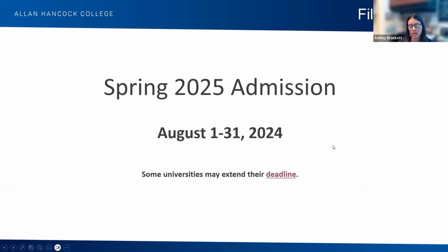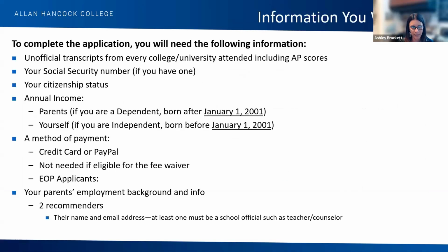So when we go to the Cal State Apply, which I'll get to show you guys, there's a way that you can look at deadlines. I'll show you that from that website. To complete your application, you're going to need a copy of your Hancock transcript or any other colleges or universities that you've attended. A copy of those.